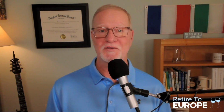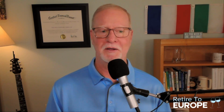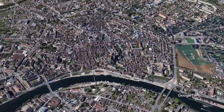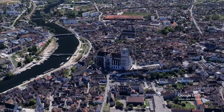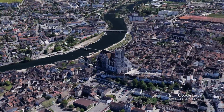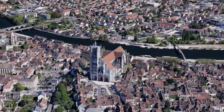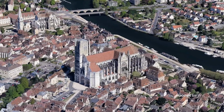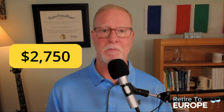While some Americans are destined for a sweaty, mosquito-filled retirement in Florida, you could be living in this jaw-dropping medieval town surrounded by vineyards, where a stunning Gothic cathedral towers over winding cobblestone streets and waterfront cafes serve fresh croissants every morning. And all of this for just $2,750 a month.